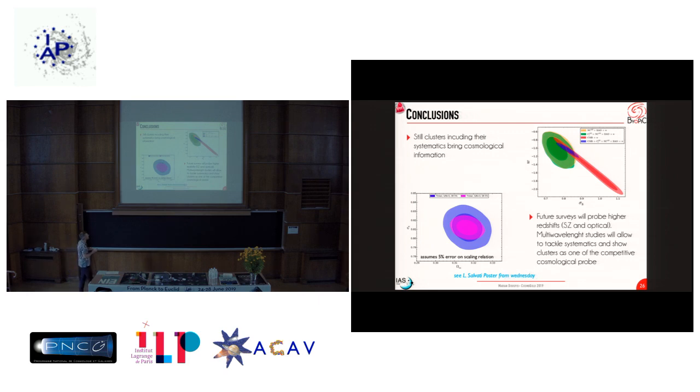Still, we can put strong constraints using the combination of CMB and clusters. This is the case, for example, for W. And as the conference is called From Planck to Euclid, the future surveys will really probe higher redshift and have more strength with clusters than we already have. Multivariate studies will allow us to tackle all the systematics that we have. I refer to a poster from Laura, which shows what a Euclid-like experiment can do on cosmology. And you see here the small error bars compared to the ones we have now. And I stop there. Thank you.